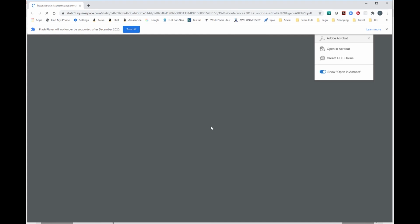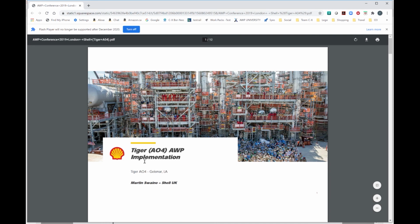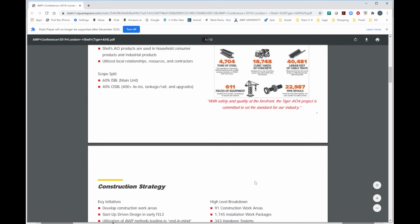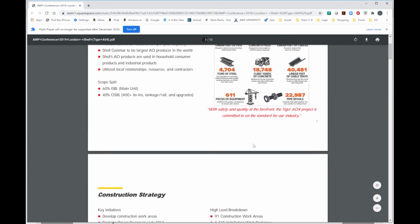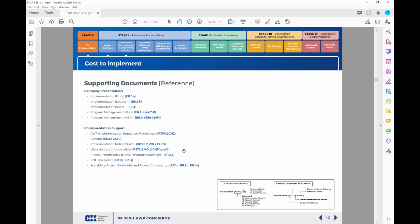And what this is going to do is pull up and load the actual presentation given by Shell at the conference in London. So this is the actual presentation given from the main stage. Within here is the information on cost to implement and how to overcome some of those barriers, as there is in multiple other different presentations. It gives you quick access at your fingertips to those multiple different resources that are very, very helpful in overcoming these barriers and making your experience with the tool very, very simple.